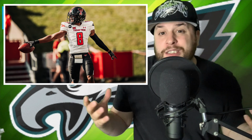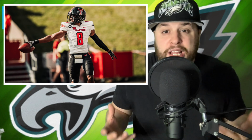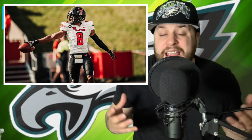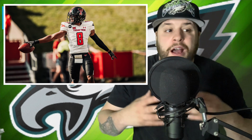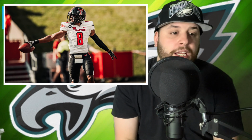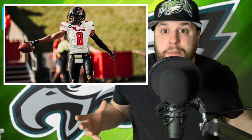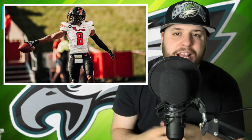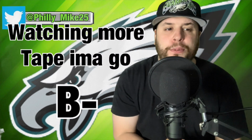Now, if you look at his back pedal, he needs to improve that. Sometimes he gets out of his back pedal late. He's a little bit slow with it. But the kid is physical, and he does have that mirroring ability. So I'm looking to see what Jonathan Gannon can do with this kid. I wanted a member to be added to the secondary earlier on, but because we got this guy and he does have some things he's got to work on, 5'11", 196, I'm going to give it a C+.